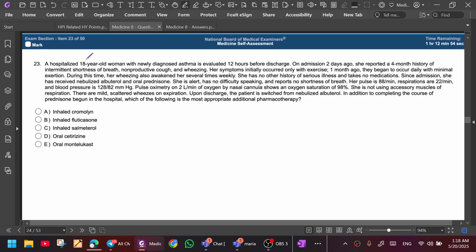A hospitalized 18-year-old woman with newly diagnosed asthma is evaluated 12 hours before discharge. On admission 2 days ago, she reported a 4-month history of intermittent shortness of breath, nonproductive cough, and wheezing. Her symptoms initially occurred only with exercise. 1 month ago, they began to occur daily with minimal exertion. During this time, her wheezing has also awakened her several times weekly.